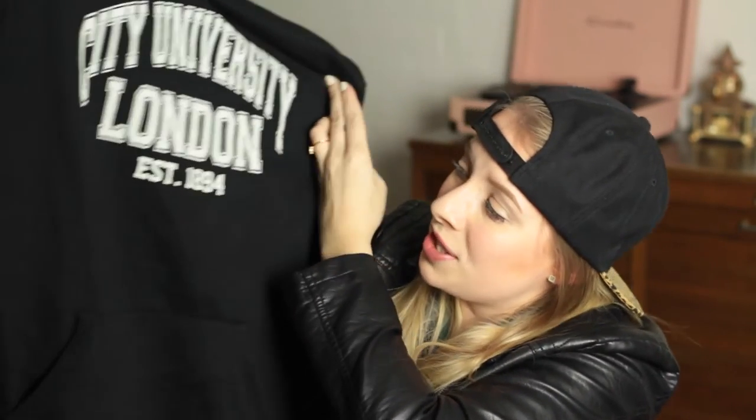After my graduation, we went upstairs in the Barbican building where the graduation happened. And upstairs there were these stalls with rings and photos and t-shirts and whatever with the official City University logo on it. And that's where I got this awesome black hoodie. It's just like a regular hoodie. It has the hood and this pocket in front, and then here it says City University London.